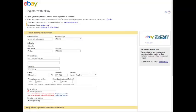Now, to register your business as a business account, what you need to do is complete the following details that are here. Now, your business name. This is fairly crucial. You want your business name, your website name, your Amazon store name, your name on any other trading platform to be the same or as near to the same as possible. Your shop name on eBay will also be the same as your business name.